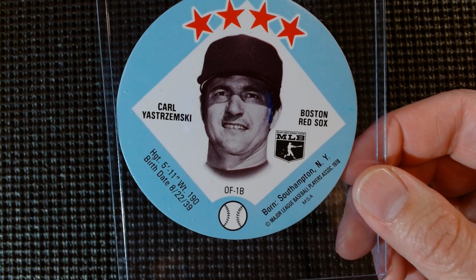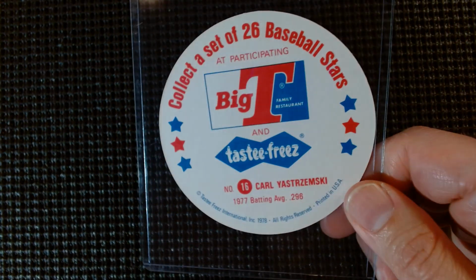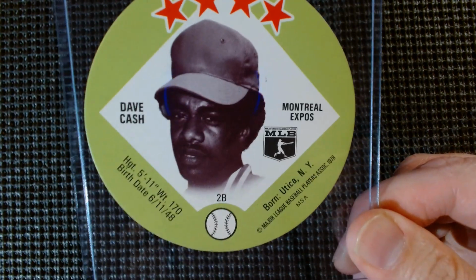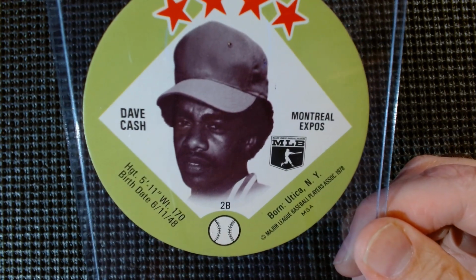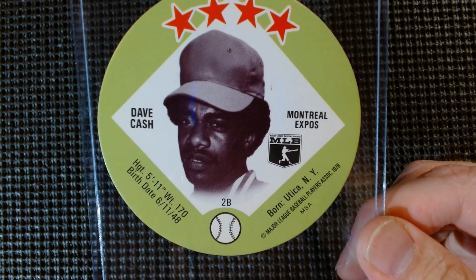There we go, the great Carl Yastrzemski, Hall of Famer, .296 batting average. Alright, Dave Cash. Check out Cash cashing in with his Giants hat. His hat's so big that the little vent is on the side, covering his afro. Alright, pretty nice.